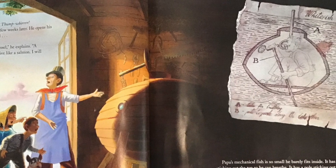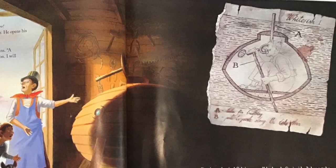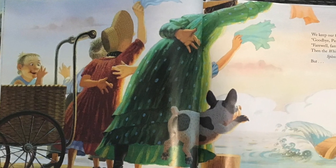Papa's mechanical fish is so small, he barely fits inside. It has a tube sticking out the top so he can breathe. It has a pole sticking out the bottom so he can push himself along the lake floor. I call it the whitefish, he says. But will it work? Nope. We keep our fingers crossed.